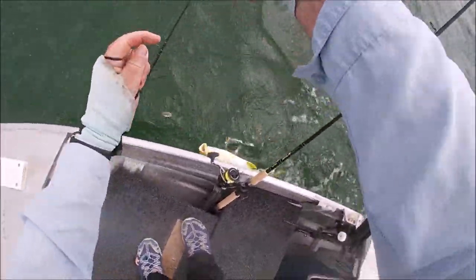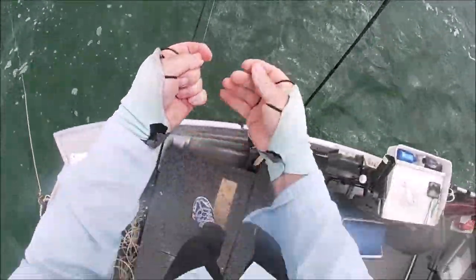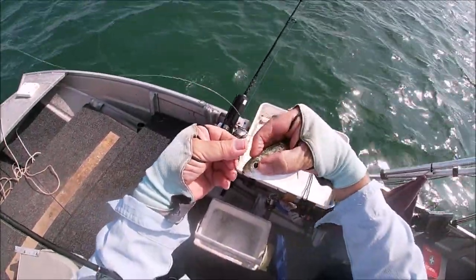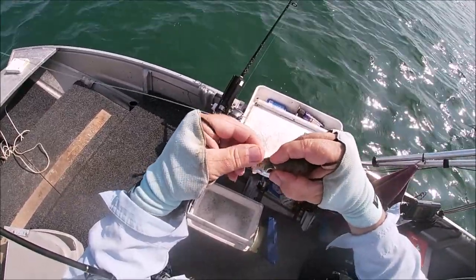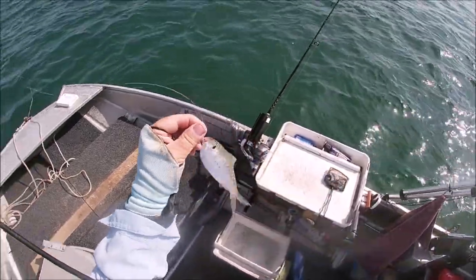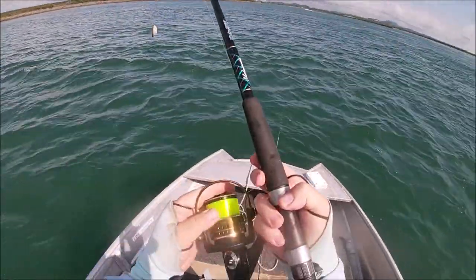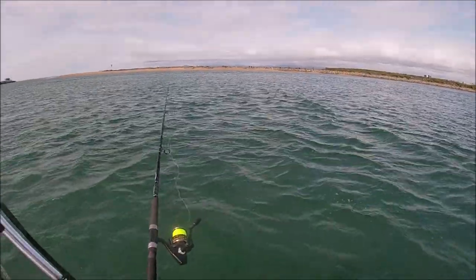Oh no! Hit the side of the bloody boat and got away. Bugger! Grab your herring, finger on the top, stops them from wobbling a bit. Up through the gristle. That'll hold them there happily, well not happily, but it'll hold them alive until something big bites it. And out he goes.